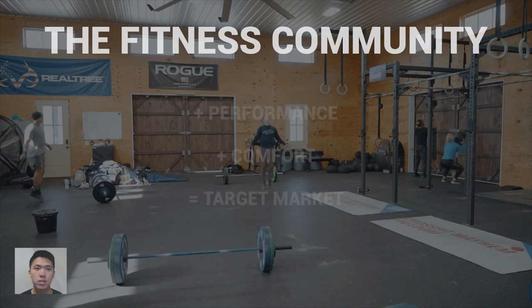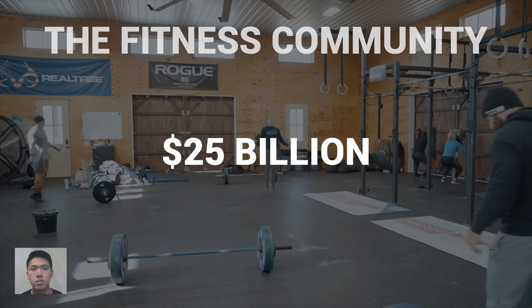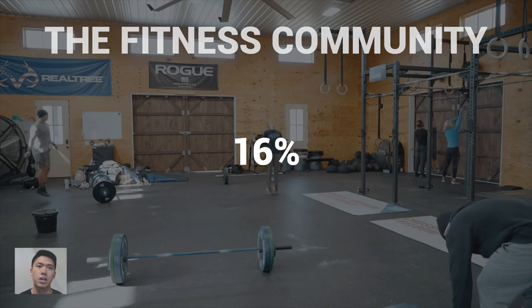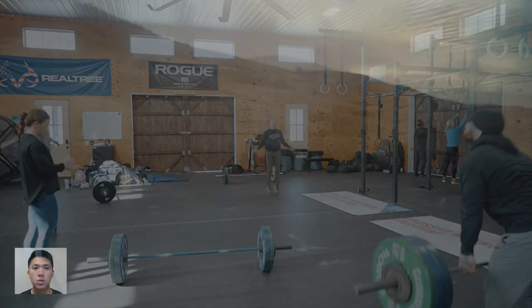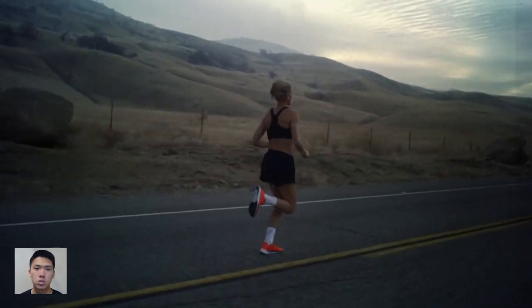In 2018, fitness was a $25 billion industry in the US alone, and it's been increasing in revenue by about 6% every year. Over 16% of the entire US population has health club memberships, and data is showing steady increase every year. So with a growing fitness market and an increased demand for fitness-tuned footwear, consumers are ready for the next advancement in fitness shoe technology.